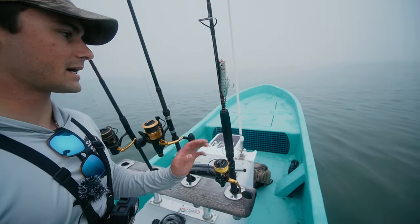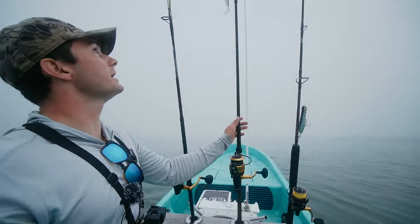If not, we can head out to the jetties and look for big bull redfish. Maybe there'll be some jack crevalle out there. But with that said, we are all rigged up. I got a topwater, I got a swim bait, and a spoon. We are ready for anything out there. I'm super excited. You guys stay tuned. Let's go find some fish.